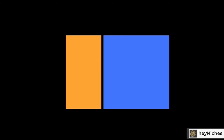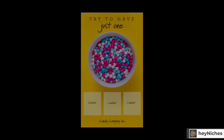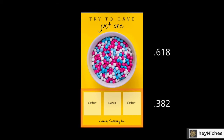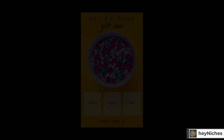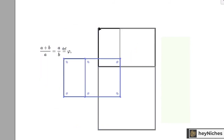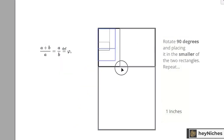Take for instance this layout. If we applied the golden ratio and made the top portion of the design with the photography and headline 0.618 of the total height of the design and the bottom portion 0.382 the height of the total design, it seems to be a natural and pleasing balance of elements. We could take this a step further still and replicate our ratio to create the classic spiral you see when you Google or research the golden ratio.